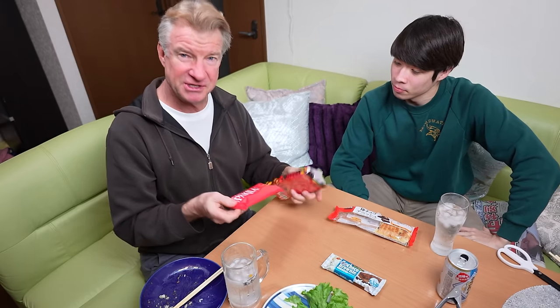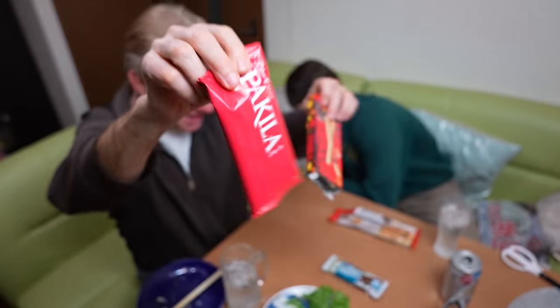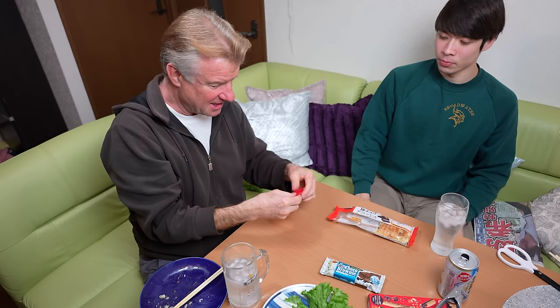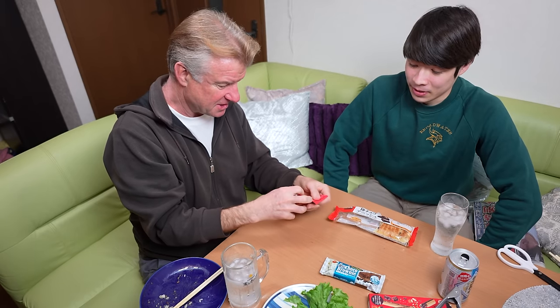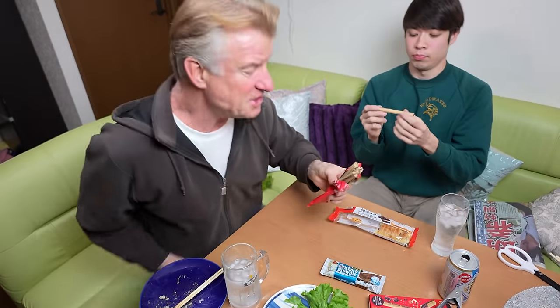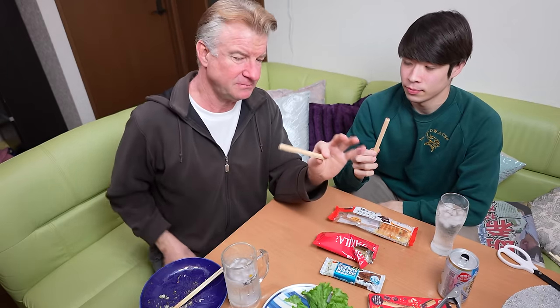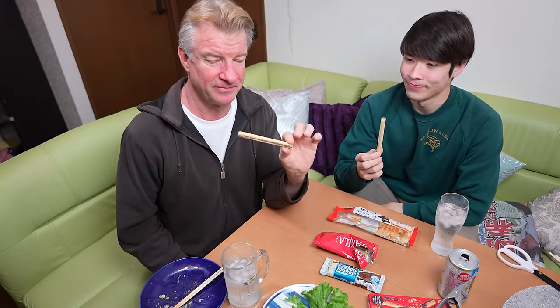Okay, so it's a package inside of... You gotta love packaging in Japan. The boxes of candy always come with a package inside. It's nice, isn't it? Yeah. You know it's gonna be fresh. That's what they look like. All right. Go for it. We've had these before, right? Yeah. But I kind of forget what they taste like.